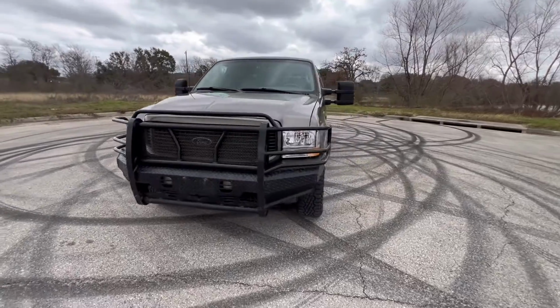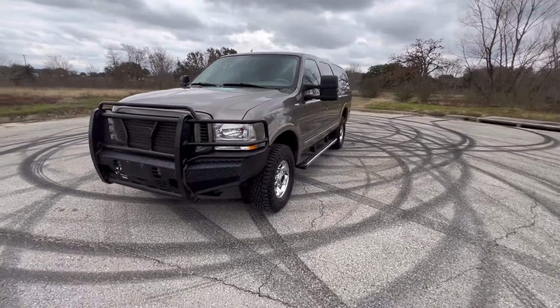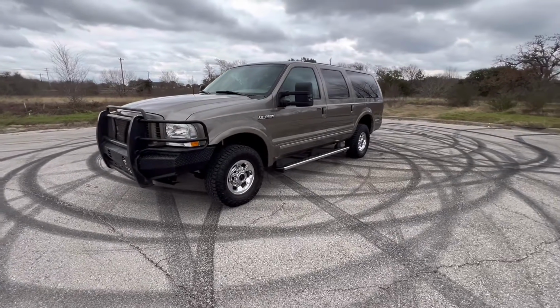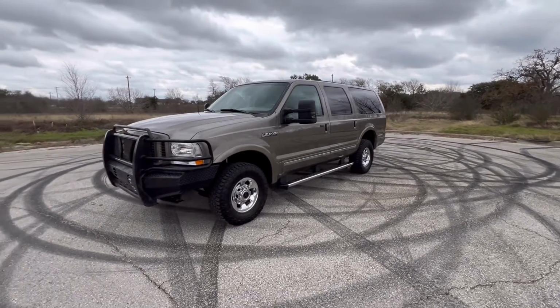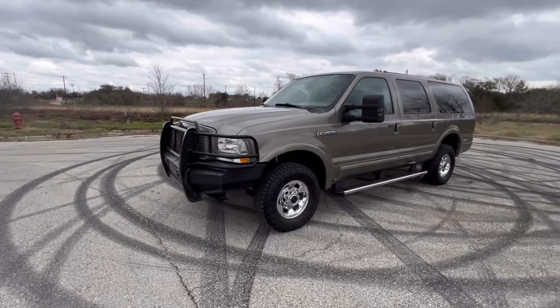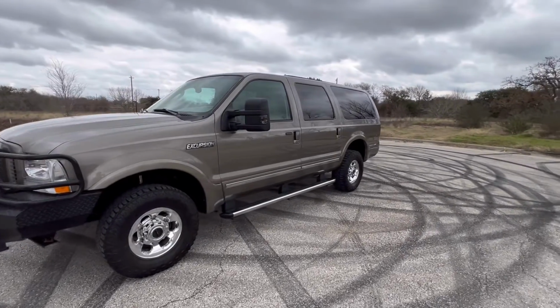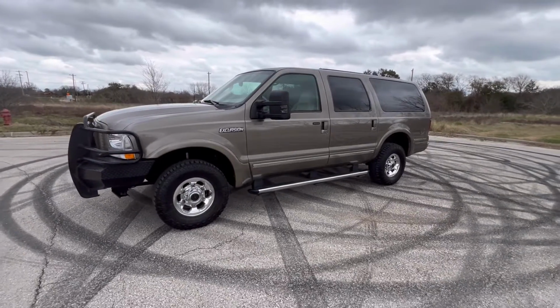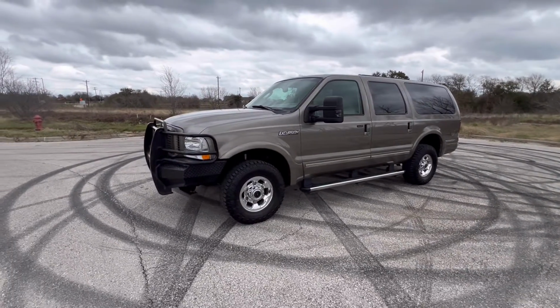But as I mentioned a moment ago, we have some really nice trucks, and this one is one I'm very excited to show you guys. In fact, I just let my wife test drive it because I'm trying to get her to keep one of these Excursions. She's in an F-150 right now, and I think this would be a great candidate for us to keep. So if I'm willing to keep it, that probably speaks volumes.